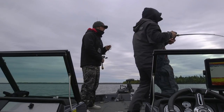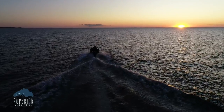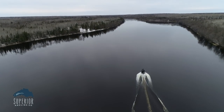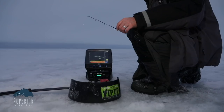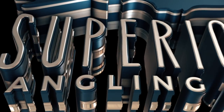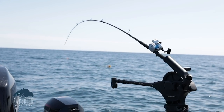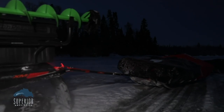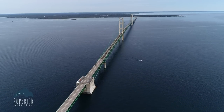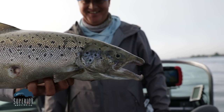Fish, big fish. Oh my goodness. Yeah. Big fish, big fish. Now that's a sweet October muskie. Fish, fish! That's a big Atlantic, boys.